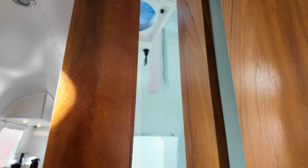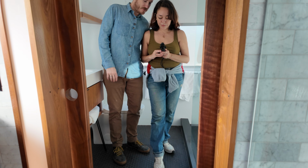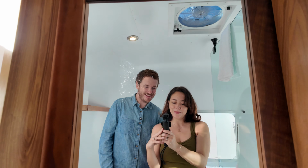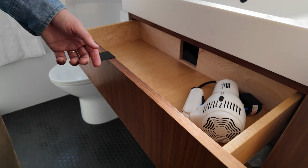Sliding door with a full-length mirror, which is nice. I was not expecting a mirror. I didn't even see that before. You wouldn't. Girls always find the mirror. You have a ton of storage in here. There's a blow dryer. And a blow dryer.